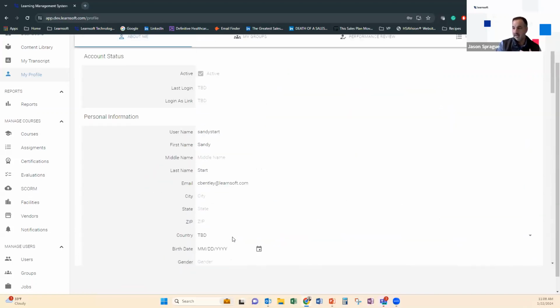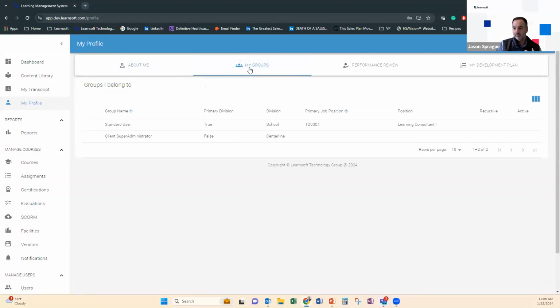If I go back to the top, if I look at my groups, any group that I am a part of is going to show up in here. So I may be assigned to a group through the HRIS system. Maybe I'm a nurse or I'm a frontline worker, or I have multiple locations or departments that I'm a part of. All of that comes across from the HRIS system, and then all of my learning and training needs is going to show from there.